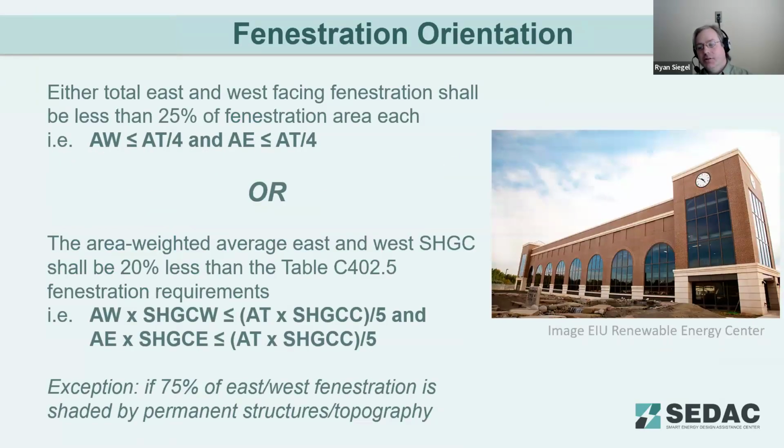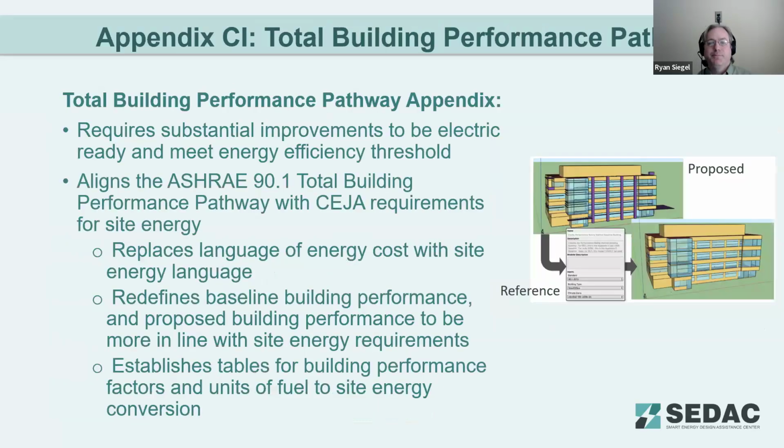Fenestration orientation, this is coming up from the base energy code. We're bringing it up into the stretch energy code as well, since it's not in the 2024 IECC. This was incorporated in. So again, trying to avoid providing a lot of glass area or a large proportion of glass east and west facing, because east and west facing are very hard on the HVAC system and comfort and glare issues.